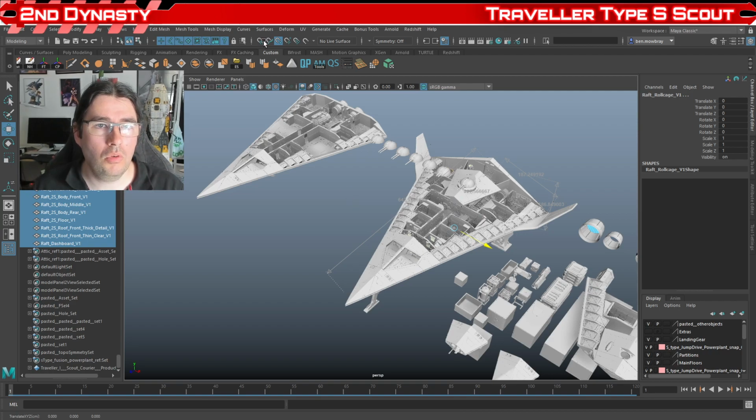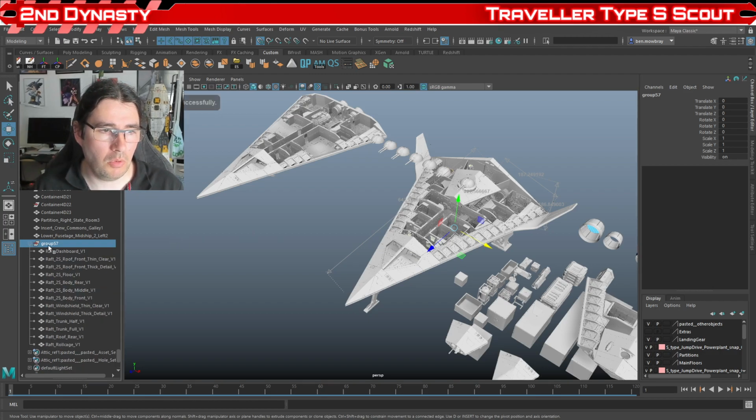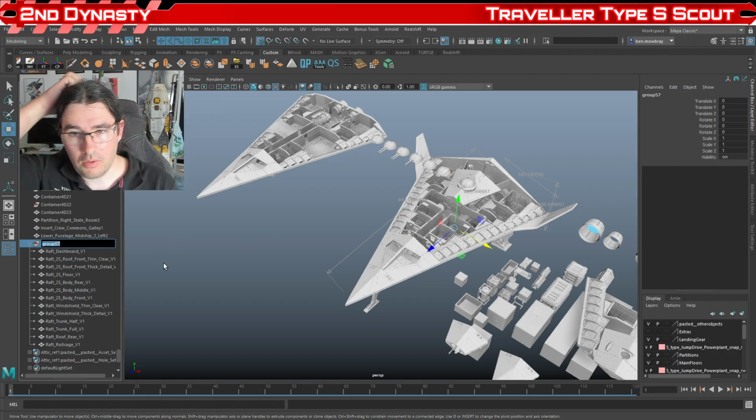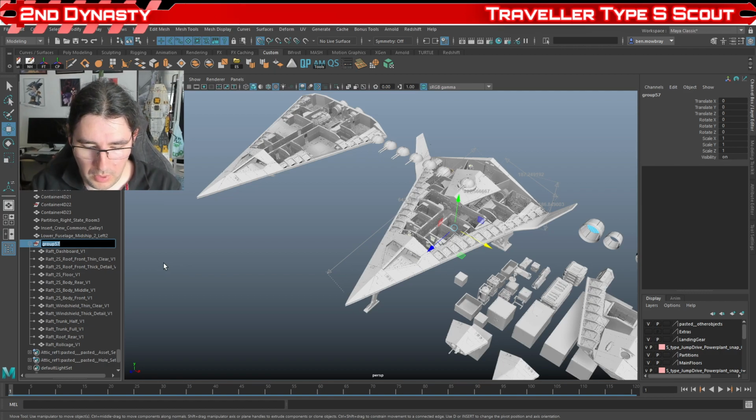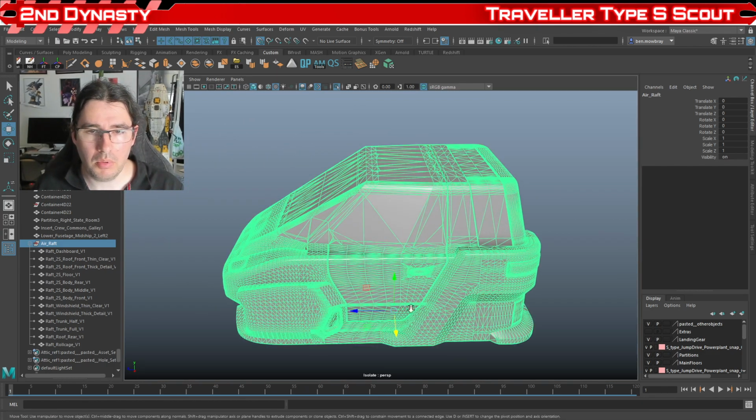So first of all, let's group this. The reason I want to group it is because then we can move the whole group later, and it's zeroed in on the 0 point. So, air raft. This is a 2-seater version. We will have a 4-seater version as a possibility.